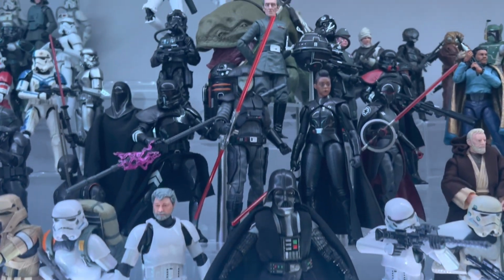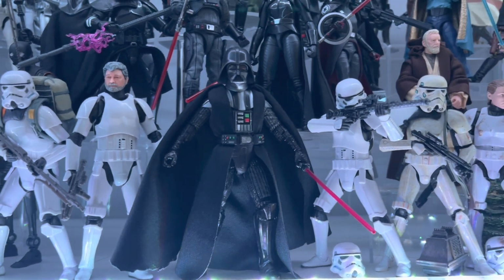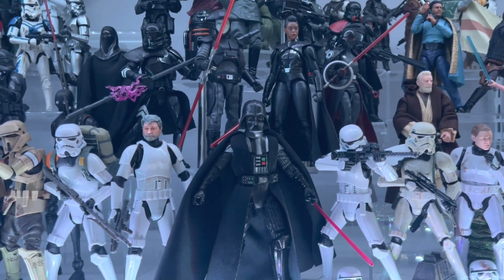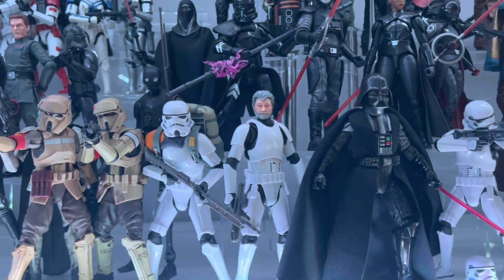Usually most lightsaber people I pick up automatically. Vader right there. This is the Vader I think of when I think of the Empire. Like if you showed me a picture of art with Vader just commanding stormtroopers, I automatically go to Episode 4 with Vader marching up into the Tantive IV.